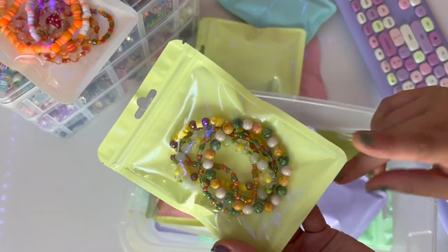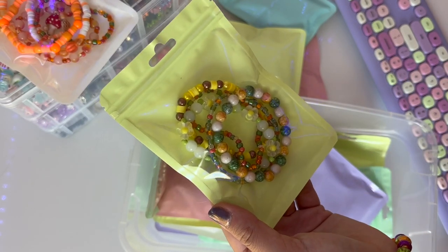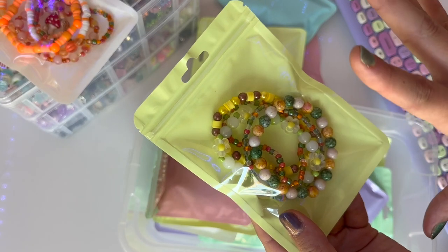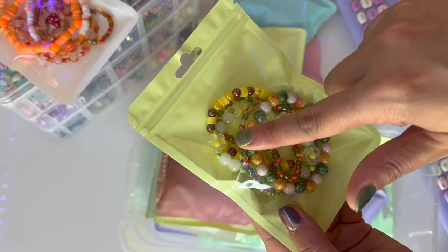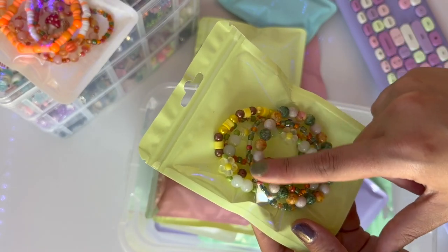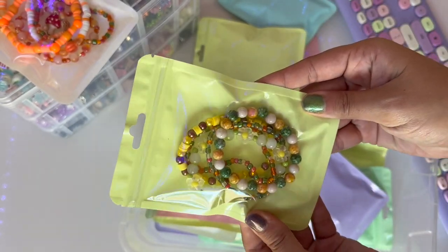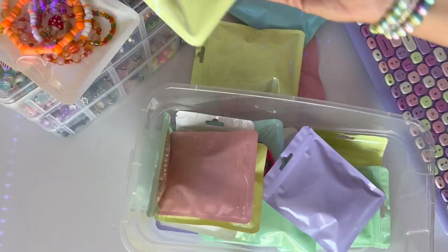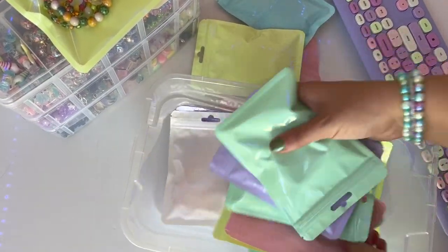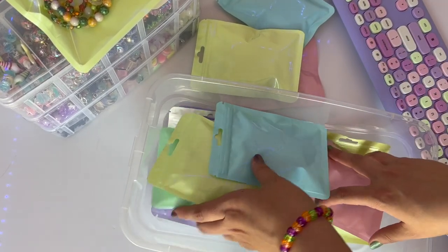So this is what you will get, number 3. This is so cute. It's yellowy and green, and we have flowers. There are some flowers over there. I'm getting very earthy vibes. I really like this package. So this is for number 3, and then we're going to do number 2s.